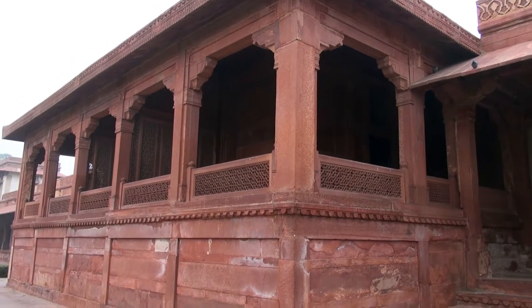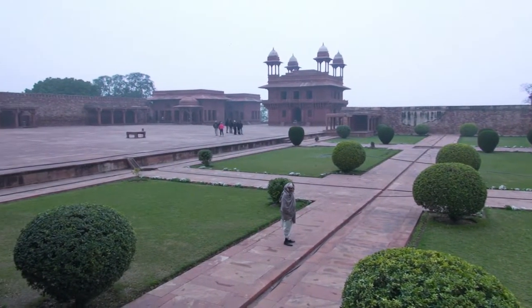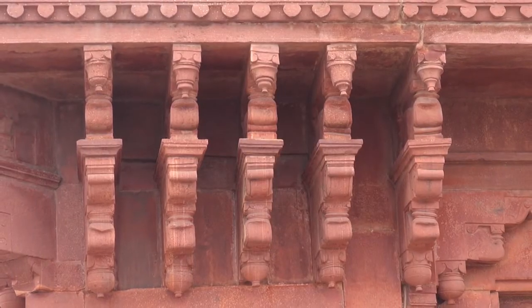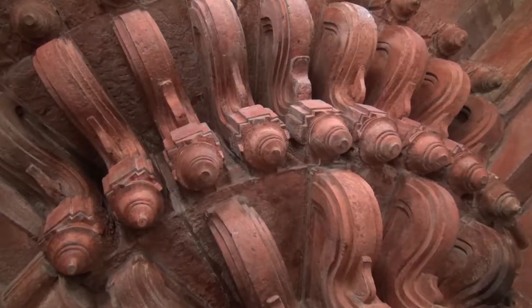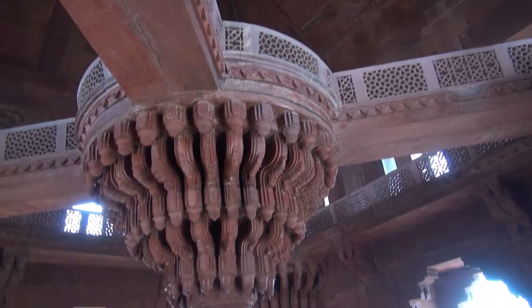Diwan-i-Am, or Hall of Public Audience. Diwan-i-Khas, or Hall of Private Audience. It is famous for its central pillar, with its 36 serpentine brackets holding the royal seat of Emperor Akbar.